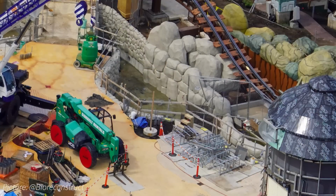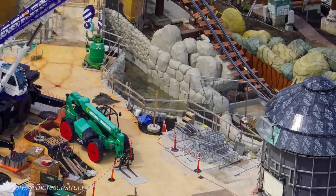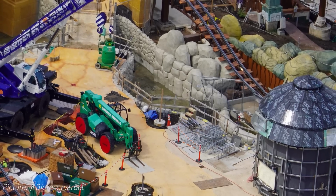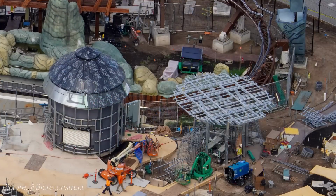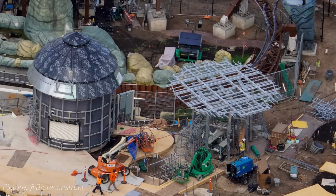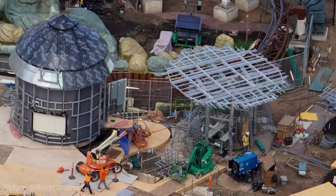Inside of the basin of the waterfall, which doubles as the splash portion of the coaster, themed rock sculpting is taking place in preparation for paint and water falling from the character head for the first time. The initial framing for the character meet and greet kiosk appears to be nearly complete, as rockwork can be seen starting to be sculpted at the base of this structure.